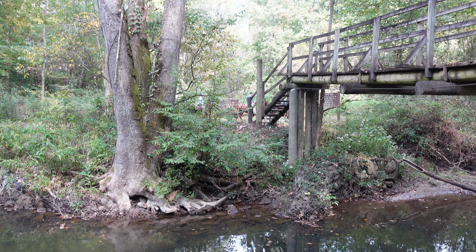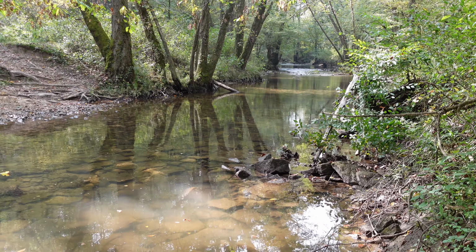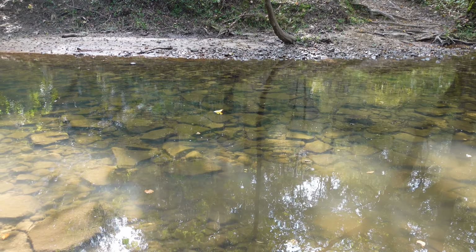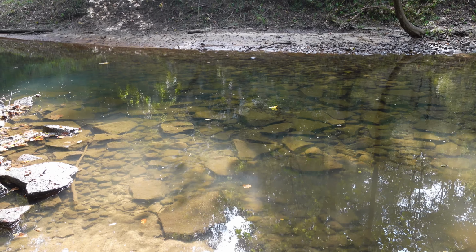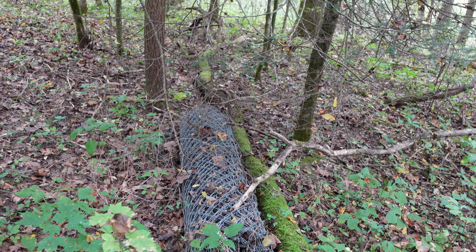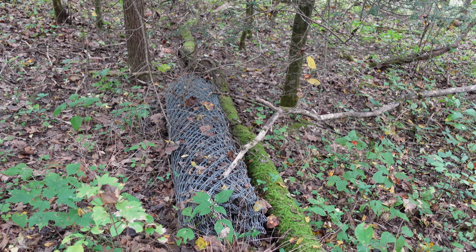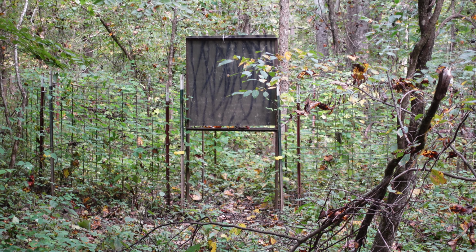Four or five guys and horses we crossed paths with. Bushwhacking around, trying to get up to Fork Ridge a little ways, and a big old roll of wire. Not sure what that is. Okay, looks like we've come to the end of the road and found where they're trapping hogs.